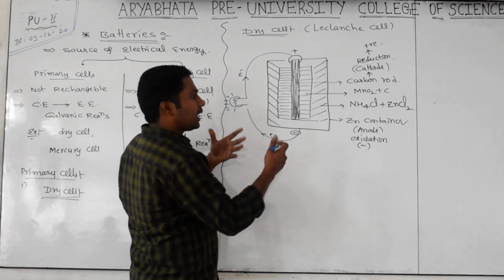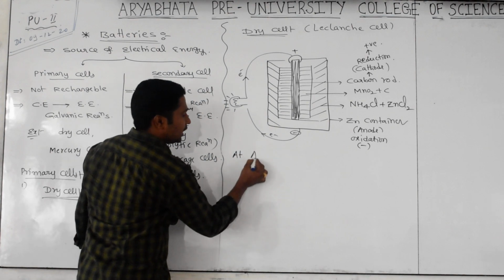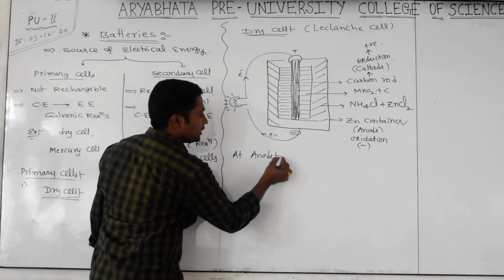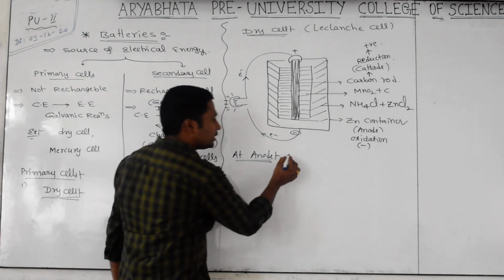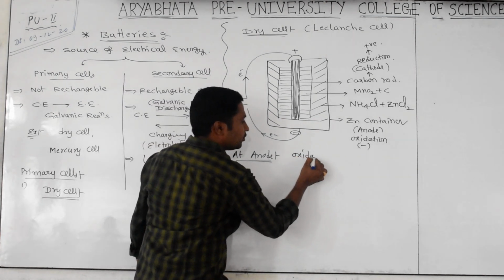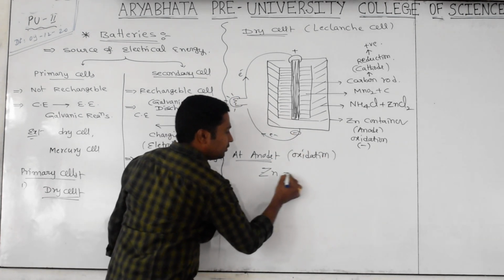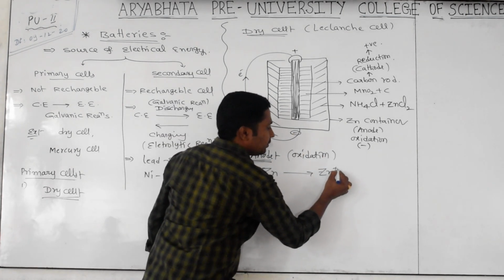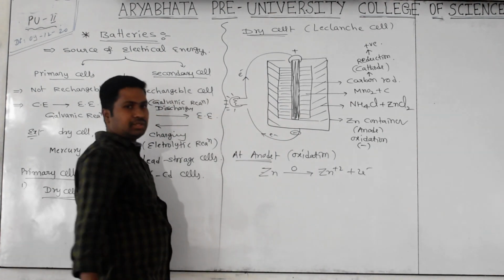First of all, what happens at the anode and what happens at the cathode? At the anode, which one is it here? The zinc container is the anode, meaning the zinc plate is the anode. What happens there? Oxidation goes on. Oxidation means zinc metal is converted into Zn2+ plus 2 electrons. This is called oxidation. Clear.